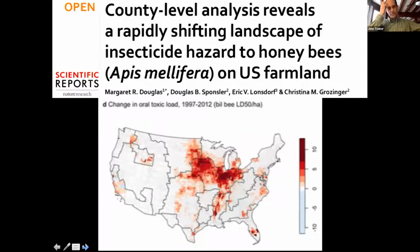as our host Christina Grozinger and her former postdoc Maggie Douglas have published on. And this map just shows the change in oral toxic load due to these insecticides on the landscape. And of course, it's greatest in central Illinois and in Iowa, and kind of that heartland of the United States where most of these crops are grown. But there are these little spatterings of color over in Pennsylvania.